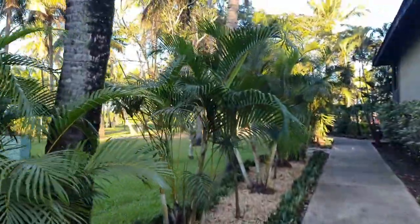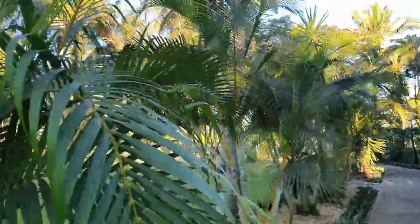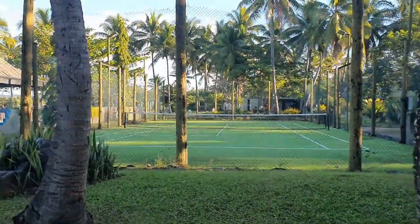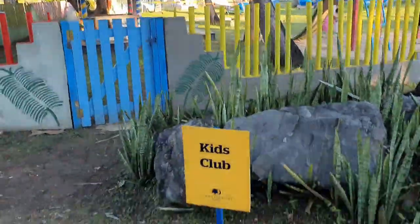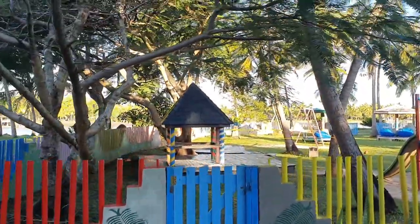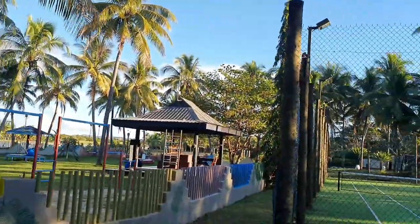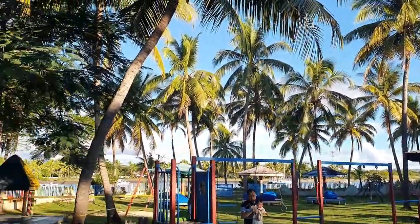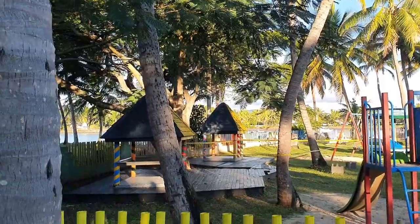Now we're gonna go towards a really special part of the resort, and this one's for the kiddies. So here, back close to the entrance, is the tennis court. And check this out, the all-important kids club for the kiddies to have fun at while they're here. Heaps of different things that they can go on, just an outdoor area for them to have fun.